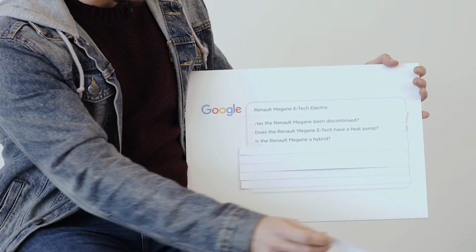Next up, is the Renault Megane a hybrid? Not anymore. Like we mentioned up in that first question, until this year the Megane E-Tech was a plug-in hybrid, but now it's all electric as the Megane E-Tech electric.